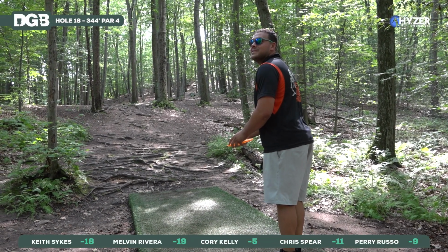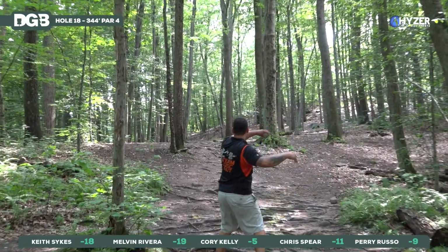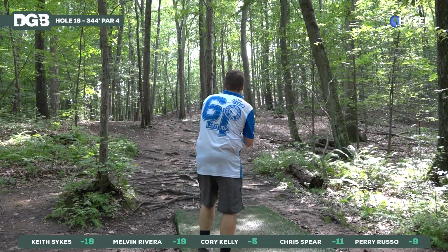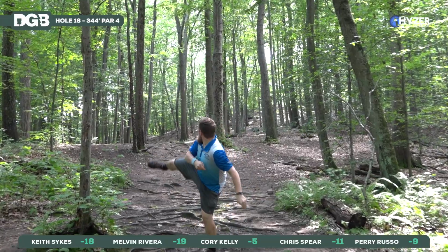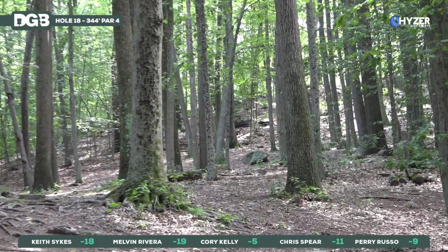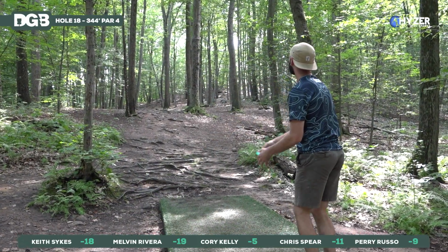Could be the day. This is going to be a Z Buzz out of Melvin. Just looking to turn it over. Nicely missed that big tree. There's a sneaky one behind it. I like this forehand play out of Chris. Just kind of get it high. Yep. Finish in the middle. The danger is if it comes back too quick, you're just staring down a wall of trees.